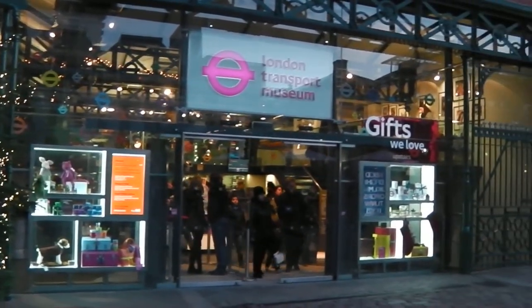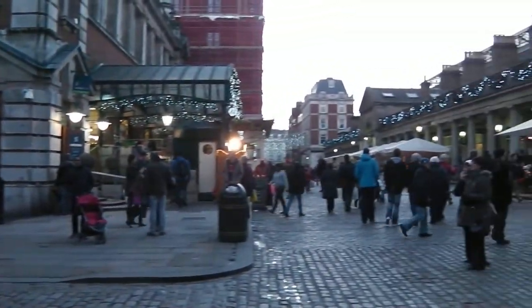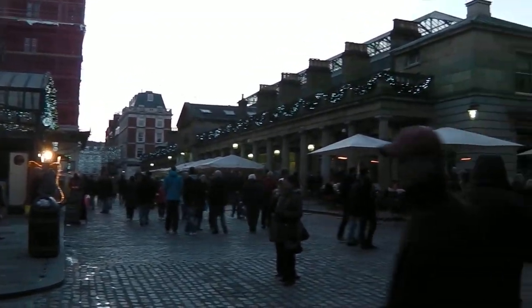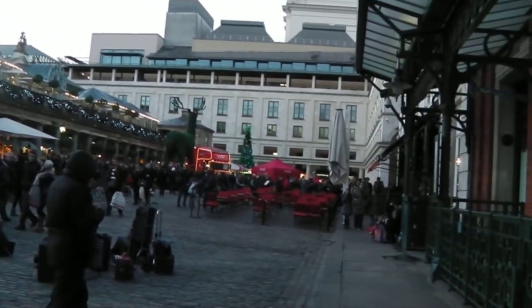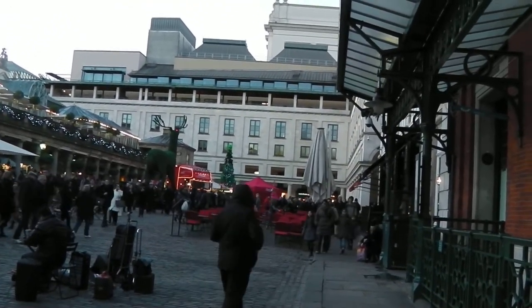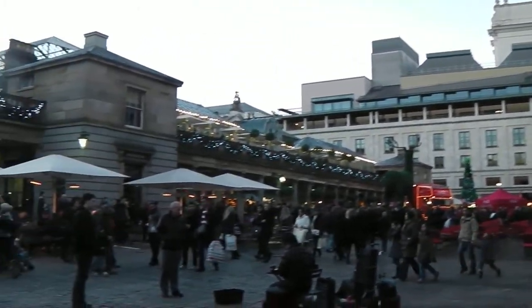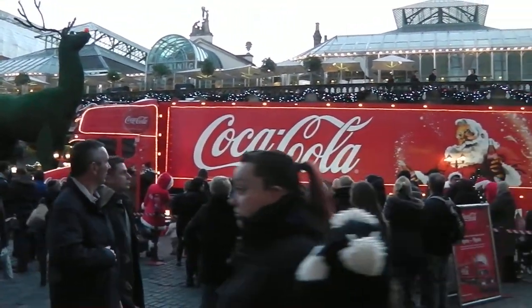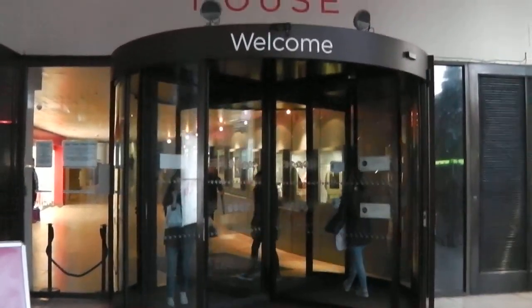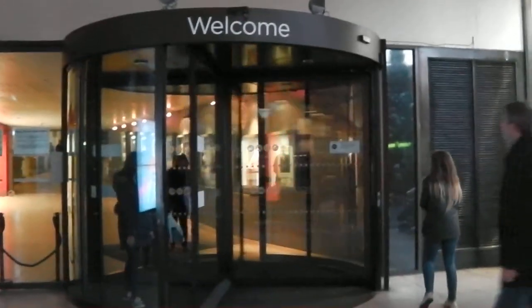Here I am at the entrance to the London Transport Museum. Now if you go straight in front and turn right, you're at the plaza of Covent Garden, one big square. But anyway, what we're going to do, we're going to head back around Russell Street and then go towards Somerset House, the Courtauld Gallery, and that's the end of the museum mile. This is the entrance of the Royal Opera House from Covent Garden Plaza.